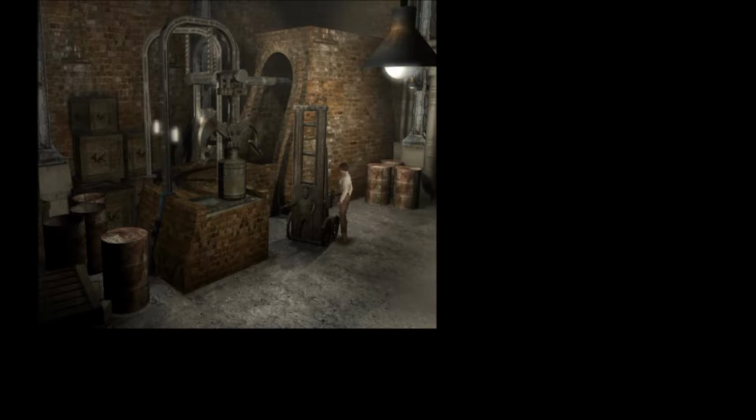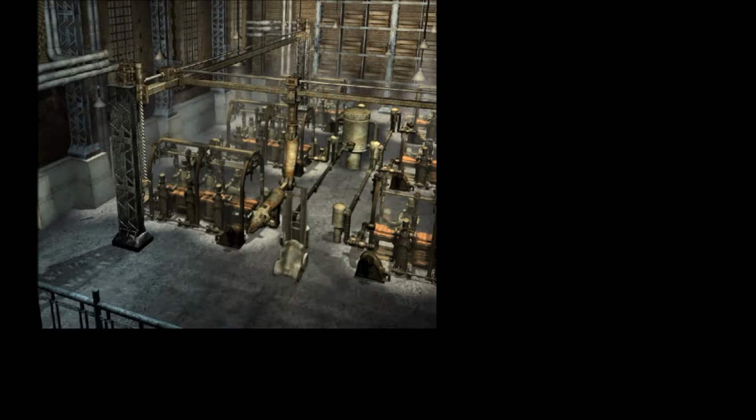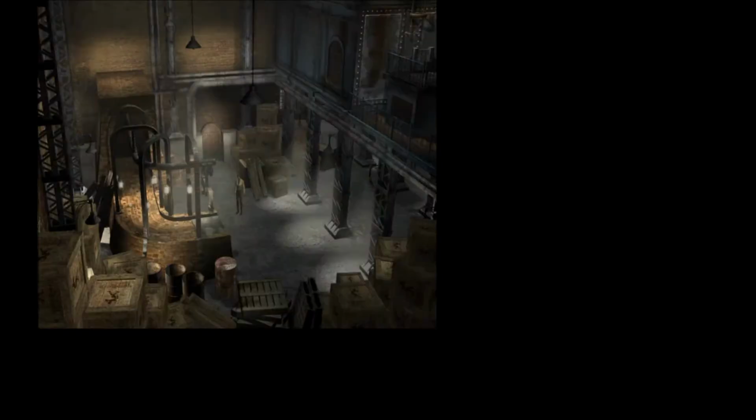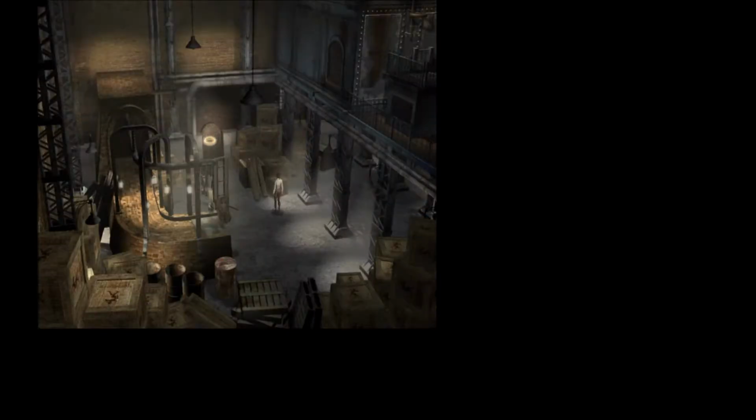So what's this do? Looks like that container was brought in here when we pulled the lever earlier. What's this going to do? Oh, it picks it up for us. Some kind of automaton forklift. Interesting. Okay, so it must have placed it where it needed to be. Clearly the machine needed oil or something. What's in here?